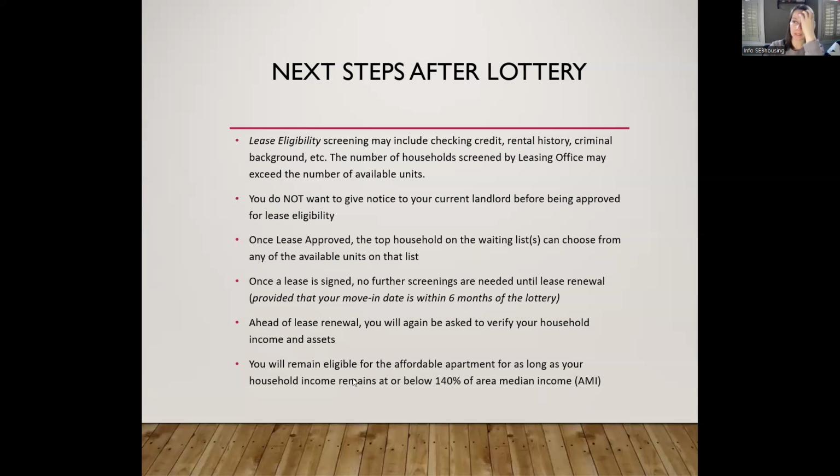People have questions a lot of times about, if I get a raise or if I get another job, am I still going to be able to rent at this affordable rate? And the answer is sometimes yes, because if your income doesn't increase beyond that 140%, then you will be able to remain in the apartment at that same rent.